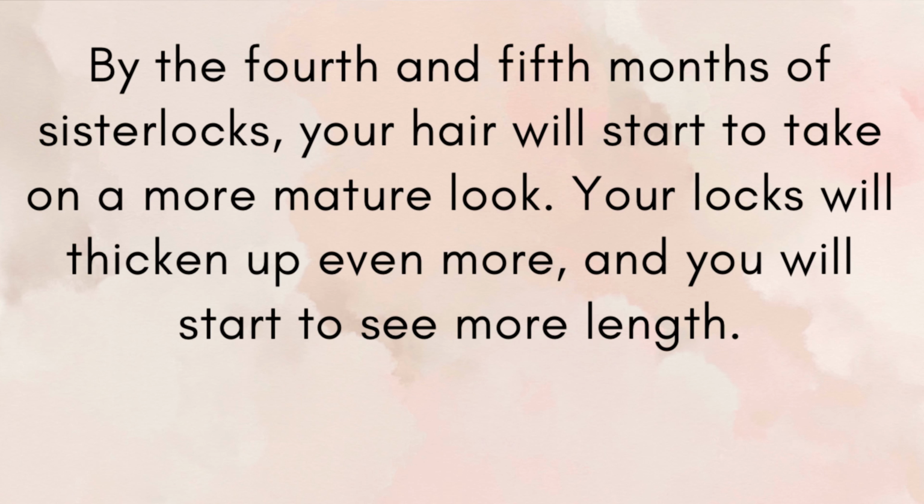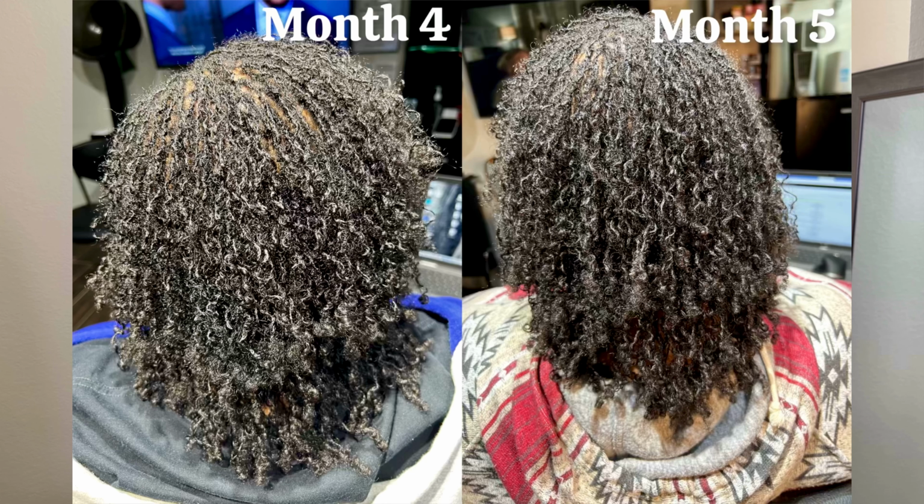Okay, so months 4 through 5. By the 4th and 5th month, your hair will start to take on a more mature look. Your locks will thicken up more and you will start to see some length. By my 4th retie, I was shocked at how long my hair had grew. It's crazy how much your hair grows when you're not messing with it.